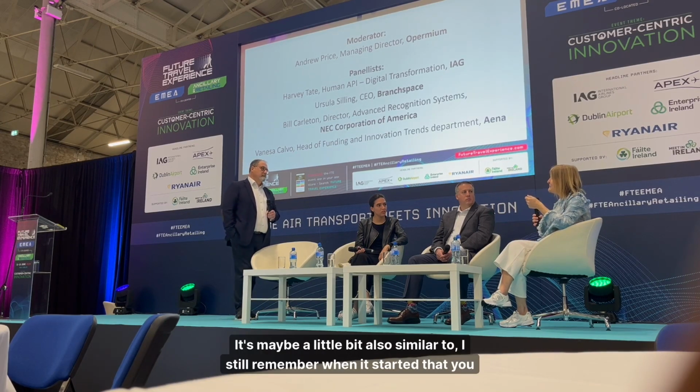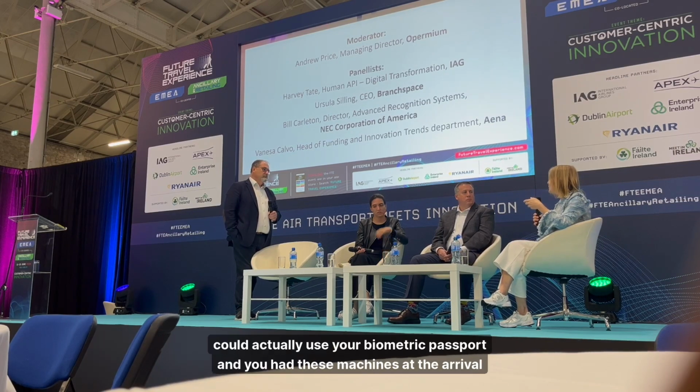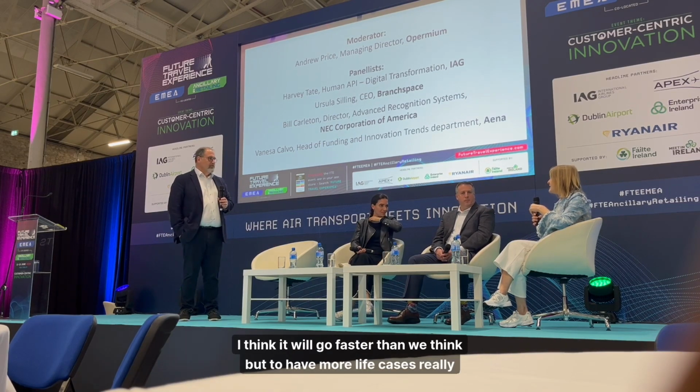And maybe it's also a little bit comparable, to your question about which size of airport, it's a little bit similar to, I still remember when it started that you could actually use your biometric passport and you had these machines at the arrival in the airports, which initially there was never a queue. The usage was very limited, and the machines often weren't yet working properly. And if you look at what it is like today, it is completely different. I think there's probably some similarity, both in terms of customers suddenly believing now it is possible, as well as the engagement of all of the providers and ensuring that it works consistently. And after that, it will go very fast. I think it will go faster than we think, but to have more live cases really visible, a couple of years, but very, very fast.